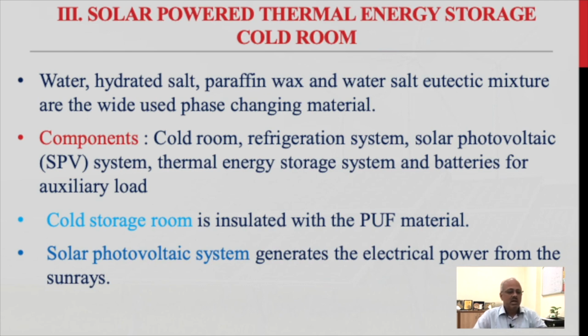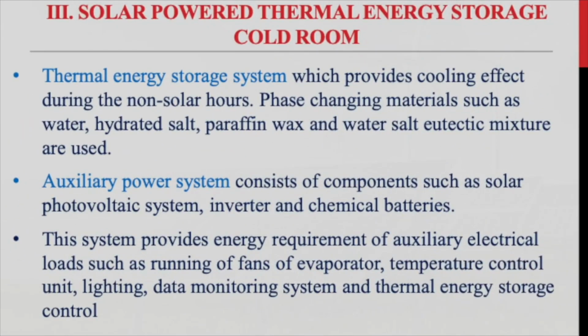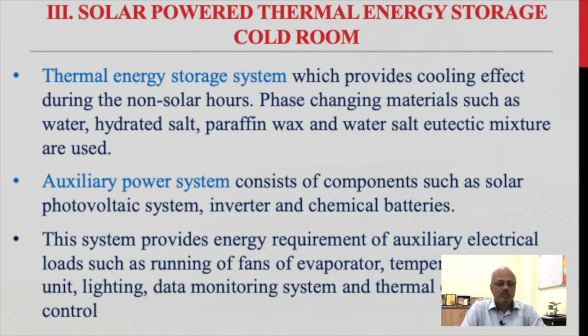Various components are cold room, refrigeration system, solar photovoltaic systems, thermal energy storage system and batteries for auxiliary load. These are the important components of solar power thermal energy storage cold rooms. These cold rooms are insulated with PUF material. Solar photovoltaic system generates electricity from the sun rays to operate some fans, etc., where electricity is required. Thermal energy storage systems provide cooling effect during the non-solar hours.